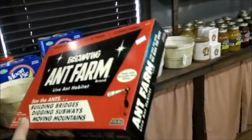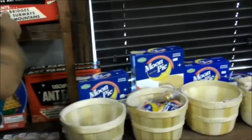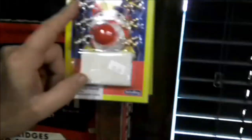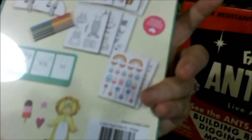Cool. Very cool. Yeah, because last year. I am farm. That's cute. Paper doll kit. I used to have one of these. Ah, these are so cool. Everybody's complaining about stepping on Legos. Step on one of those. That would hurt. Ah, remember these? I used to play with mine all the time. Yeah, I liked them. They were fun. And then I would change their clothes all the time, and it was fun.